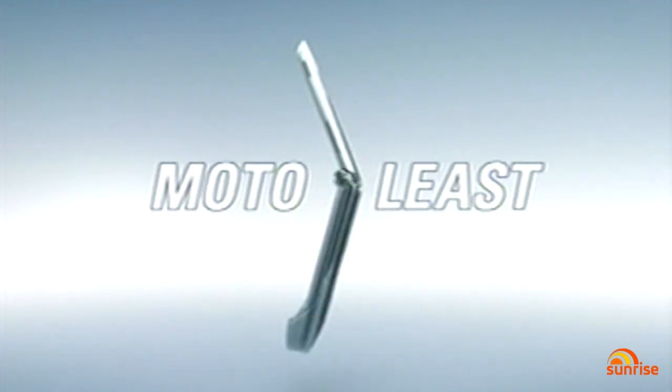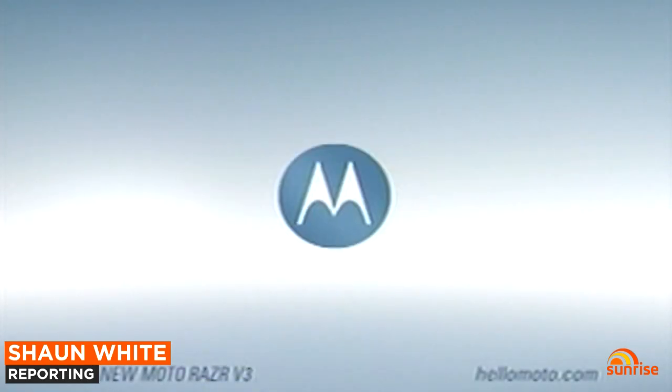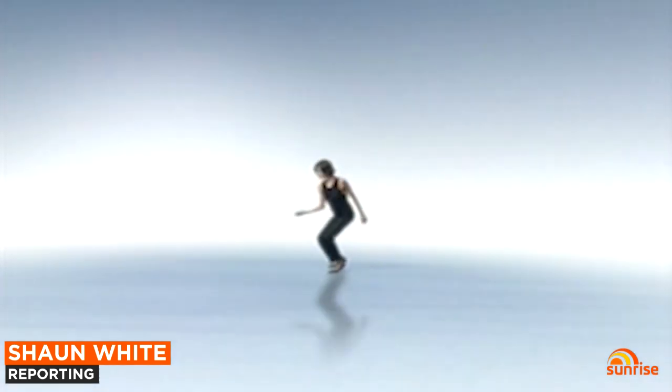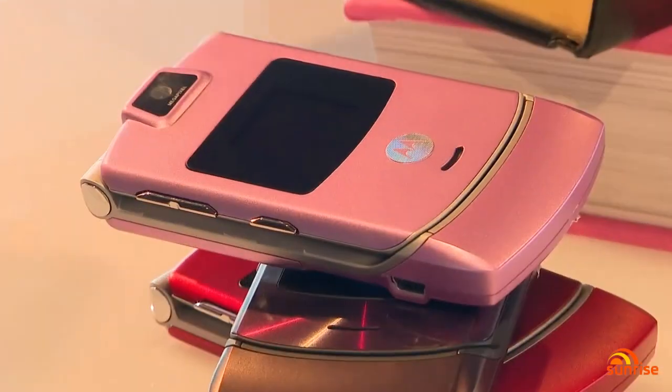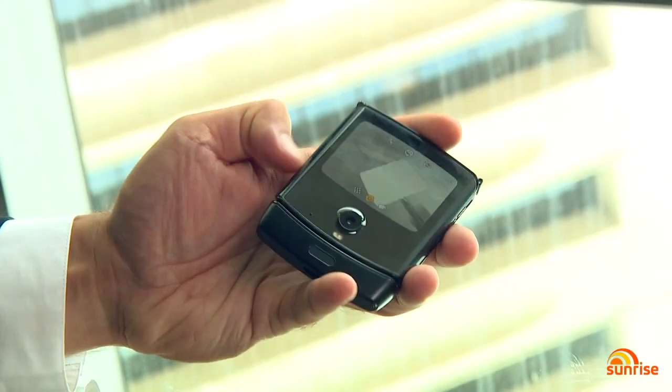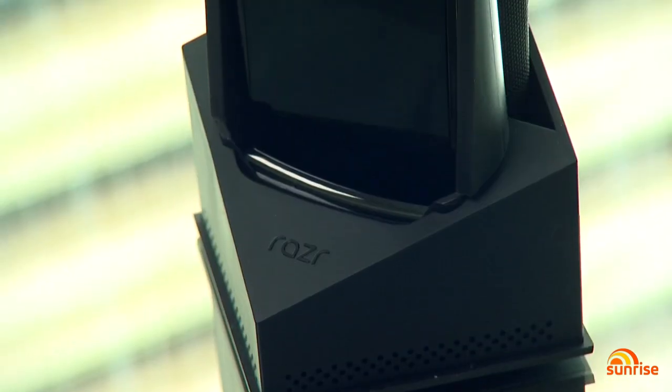Remember this catchphrase? Hello, Moto. Those two words capture a time when there was a huge appetite for flip phones. In fact, Apple wasn't even on the menu back then. Fast forward to 2020 and a new story is unfolding. This is the new Motorola RAZR. Hello, Moto.